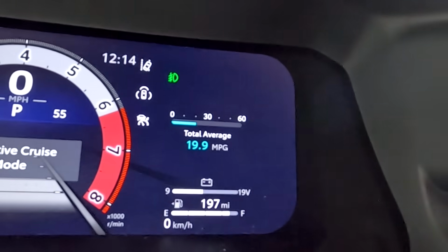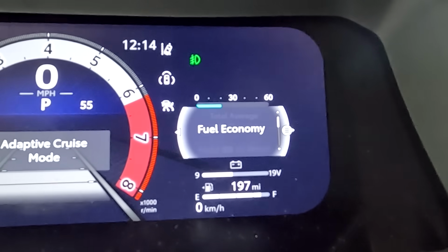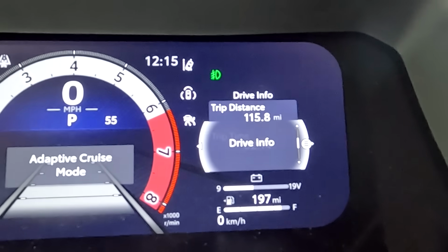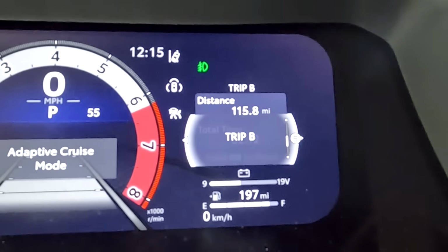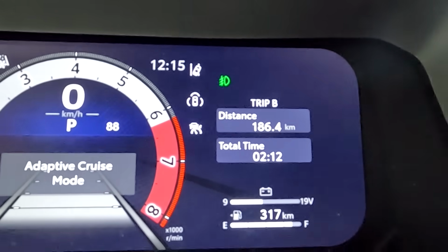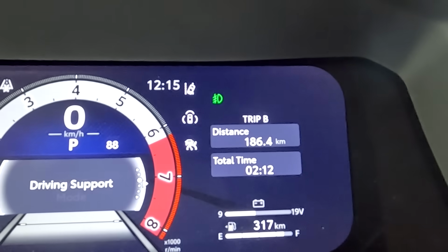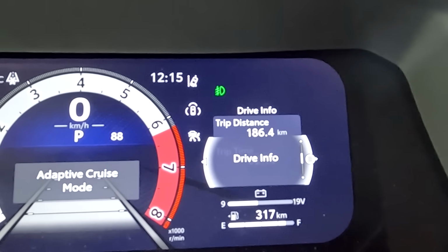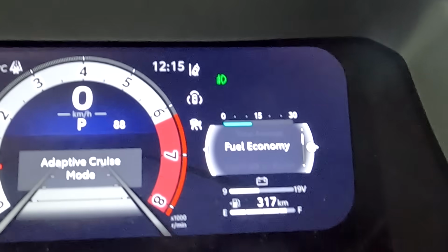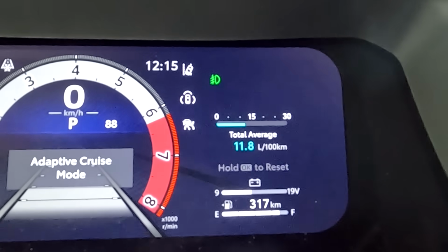I'm at the same pump and everything, and I can reveal the computer numbers. So the computer says that we just got 19.9 miles per gallon, and we'll go down and look at trip B. That was over 115 miles, 2 hours and 12 minutes. For all my Canadian folks, I'll switch the units. So that was 186.4 kilometers, and the fuel economy comes out to 11.8 liters per 100 kilometers.